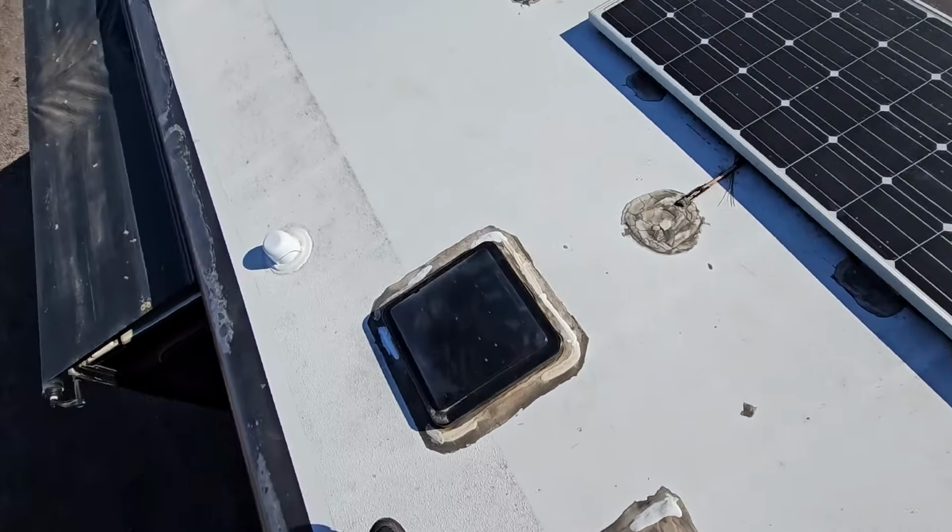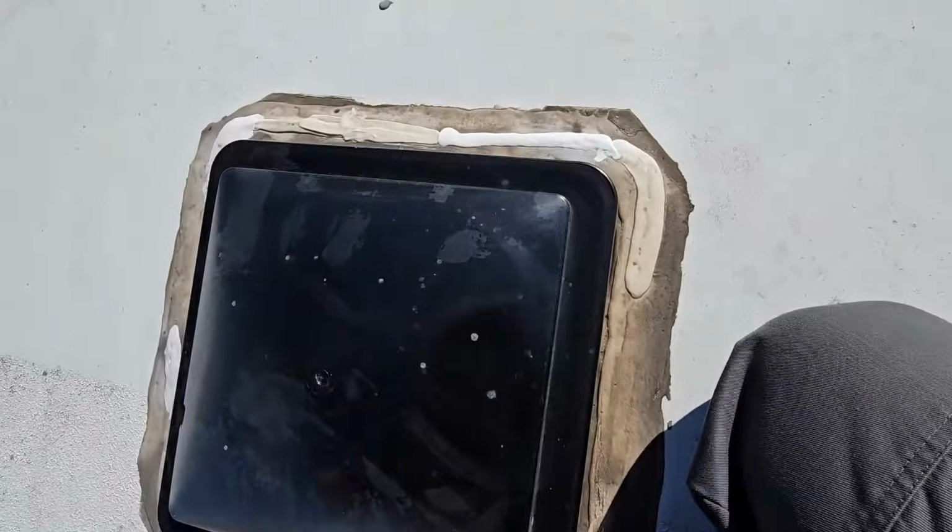All right, we'll go to the first vent right here. Look for the base of it. The sealant looks pretty good.